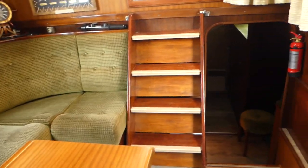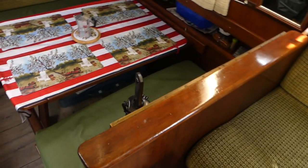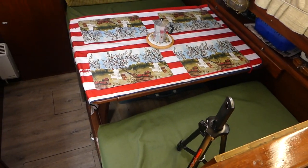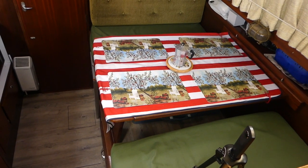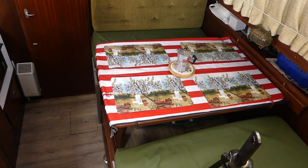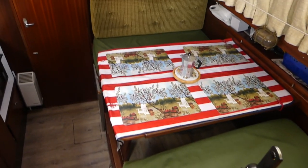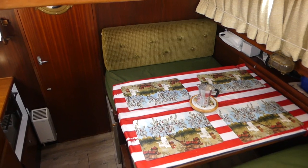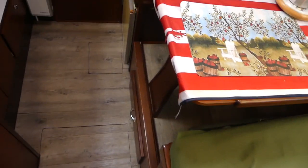Let's have a spin around up to the companionway access to the interior. Now we're going down to the forward area. Traditionally, a galley and a dinette. The dinette could convert into a double berth. It's 110 wide by 2 meters long. Let's go down a few steps.